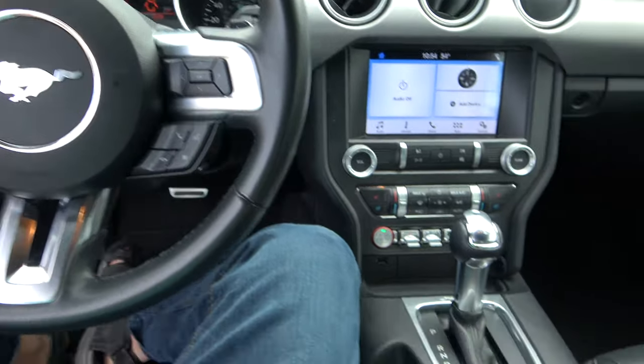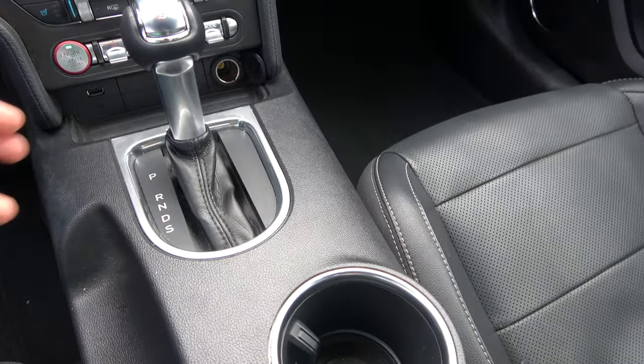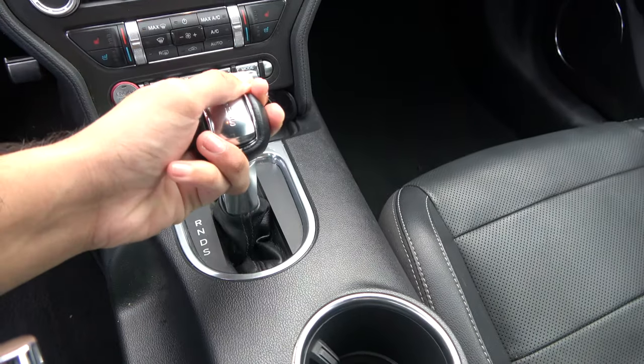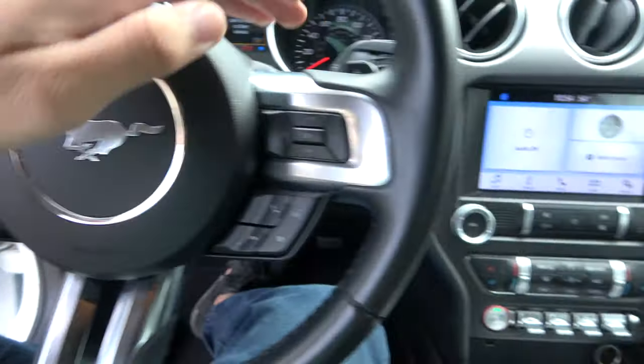As far as transmission for the GT, you have a standard 6-speed manual gearbox, while this vehicle comes with the optional 10-speed automatic transmission. You have manual shifting using the paddle shifters mounted on the back of the steering wheel.